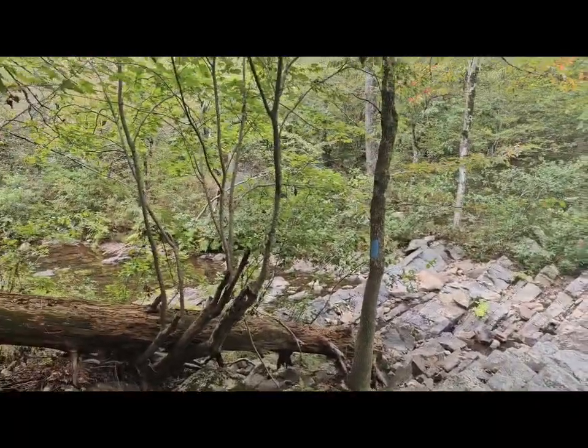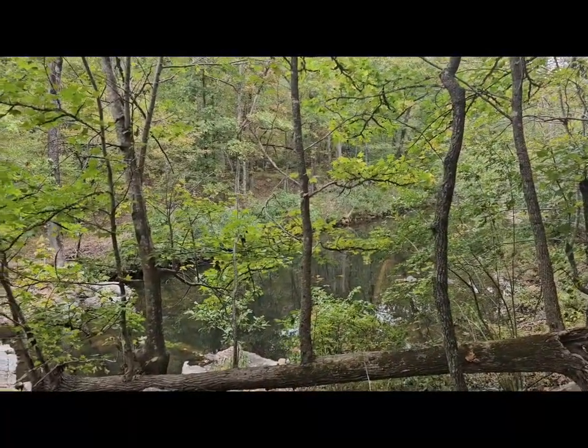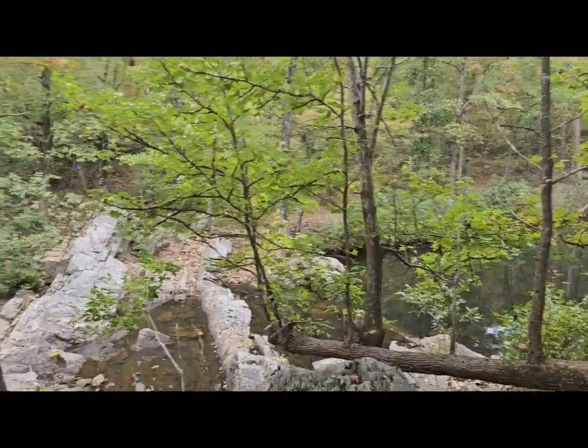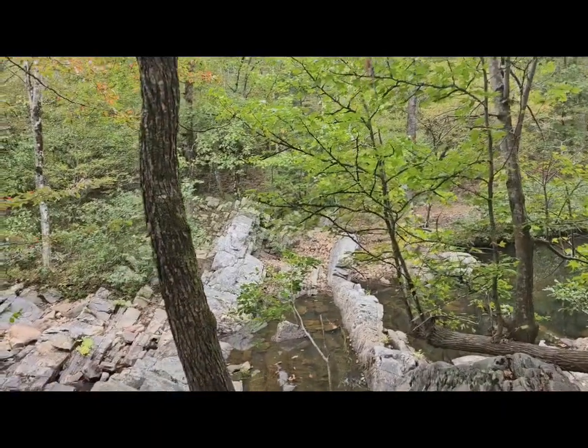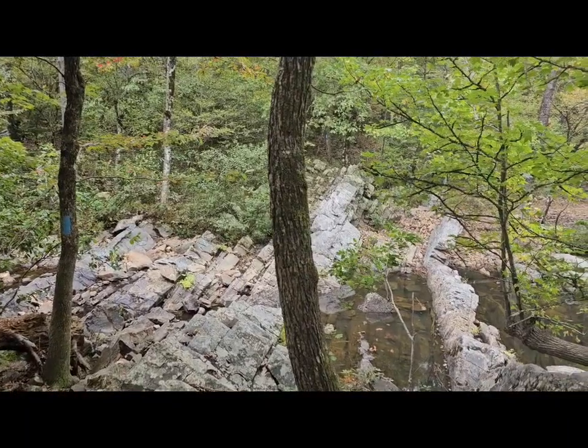I just looked up what this place is called. This is called Crystal Prong Creek. And we do go across those rocks right there. And there's some tent sites somewhere close by. Of course, it's too early for me today, but maybe another day.